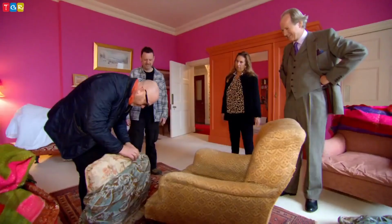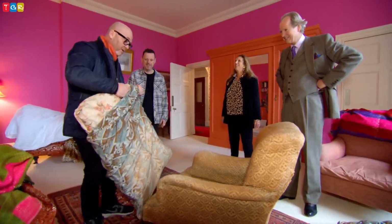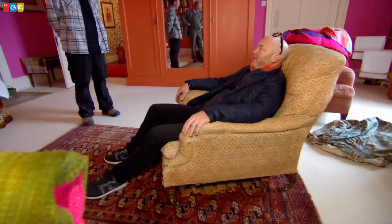Yeah, now look at that for a caster. Yeah. And there you go, Howard & Sons, London. Oh, it's exciting when you find these. A Christmas for you, isn't it? It is Christmas. Lots of that's proper, eh? Is that creaking you or the chair? It's a bit of both.